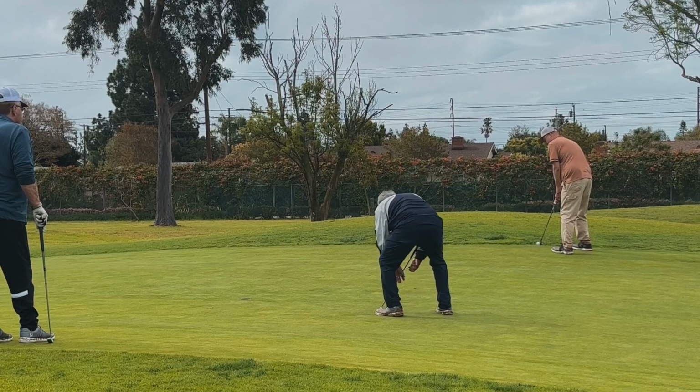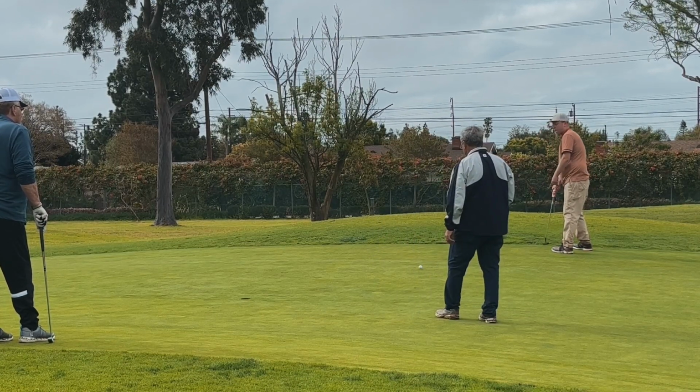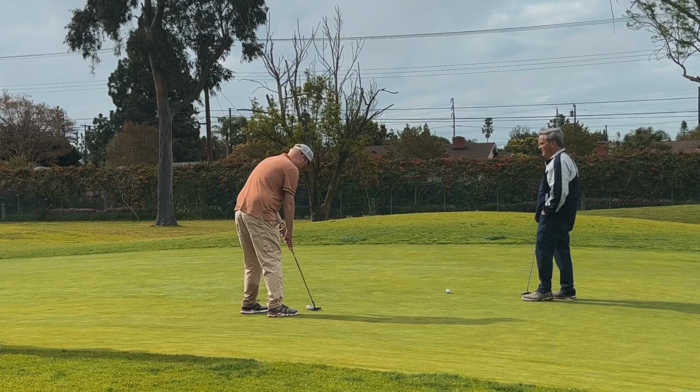Birdie putt here from the fringe. It just took a terrible bounce and knocked my ball completely offline. But that's okay, we'll tap it in for our par.